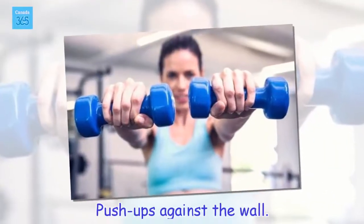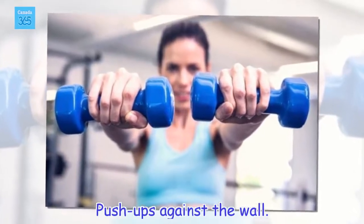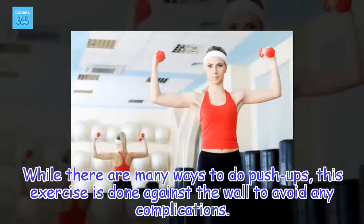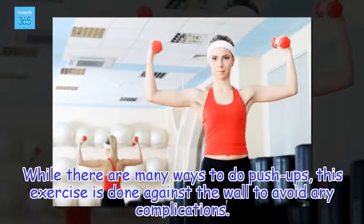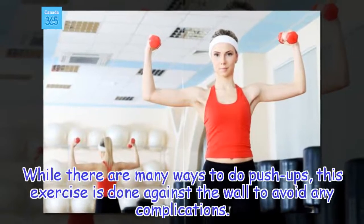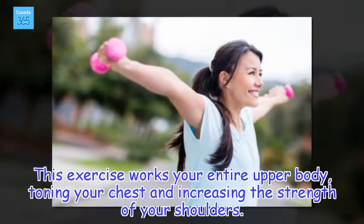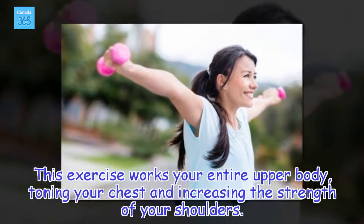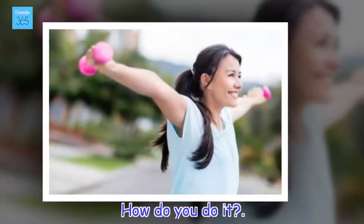Push-ups against the wall. While there are many ways to do push-ups, this exercise is done against the wall to avoid any complications. This exercise works your entire upper body, toning your chest and increasing the strength of your shoulders. How do you do it?